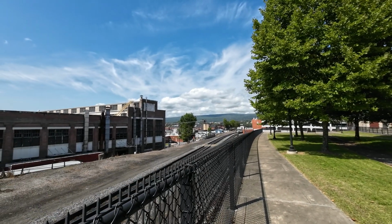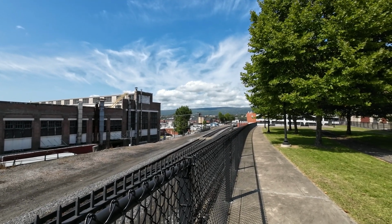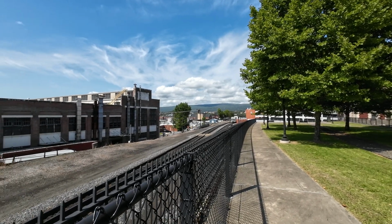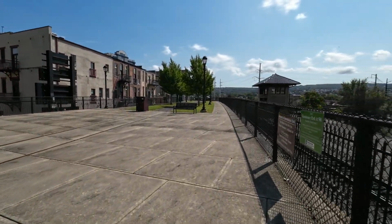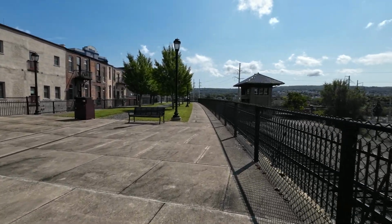We may be able to get a shot of it passing through, but I think it actually just parked at the roundhouse and is going to be unloading the passengers, so not sure when the next one will be coming through, but let's just walk around here. Maybe we'll get something that catches our attention and says, hey, capture me in the moment.